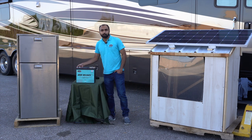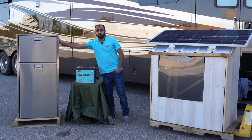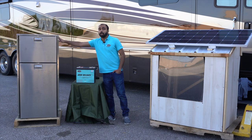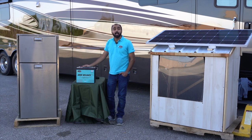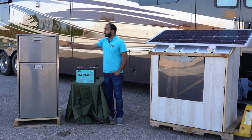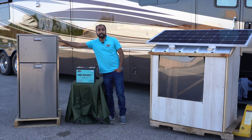We connected our Briter ion ready lithium battery directly to the Vitrifrigo fridge, and on a high temperature setting, the Vitrifrigo fridge ran up to 27 hours. On medium temperature setting, our fridge ran up to 49 hours. And on the low temperature setting, our refrigerator ran up to 60 hours on a single charge.